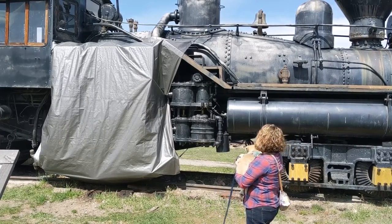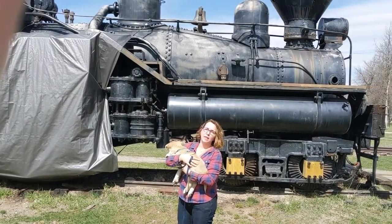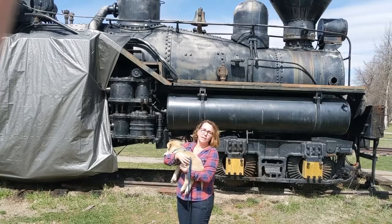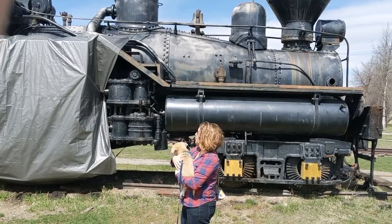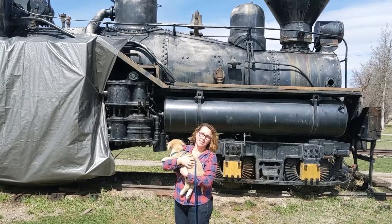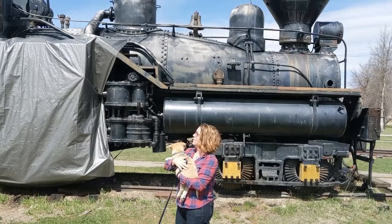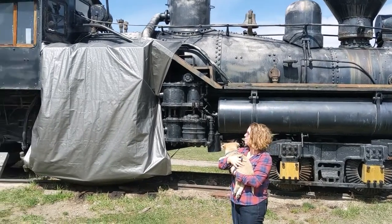So if you look at the wheels of the train, it might look a little bit different from the locomotives you might think of if you were thinking about the one that's down by the X's. That's because this one was built to go up steep grades, so it didn't go very fast, but it went up steep grades and carried heavy loads like the logs that are back there on our steam train.